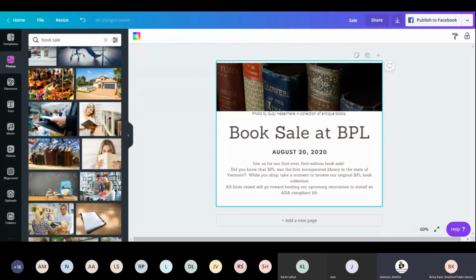Sure. Can you hear me? Yes. Okay. So this is my first time using Canva, so it's a little rudimentary, but we have a very historic library, so I just imagined that it might be fun to have an antique book sale.